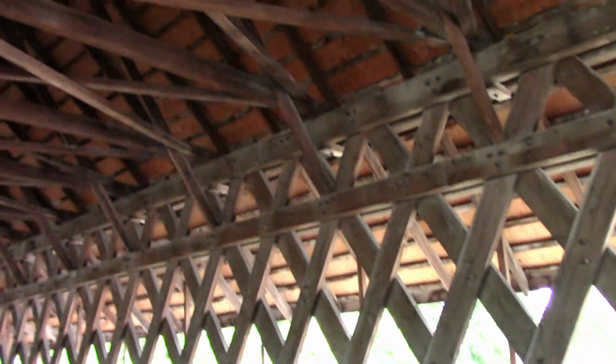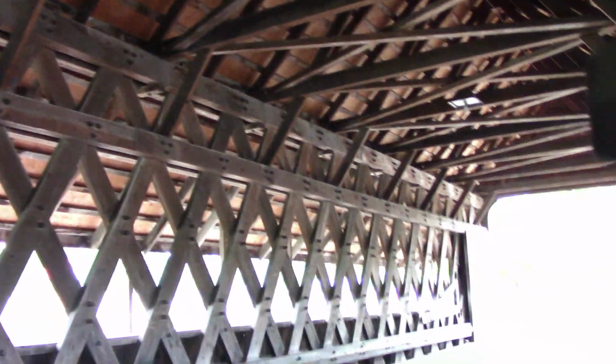Now in this segment, we can see the lattice truss construction and wooden pegs used to fasten the bridge together. That is so cool to look at.